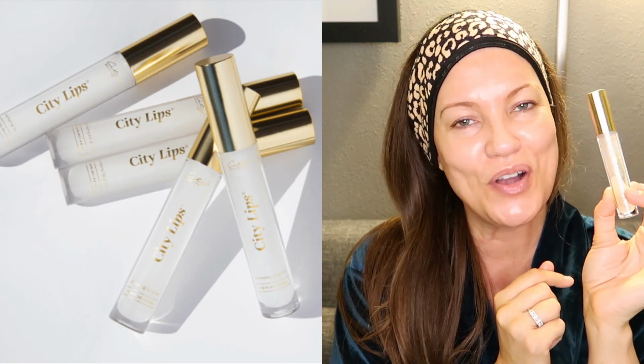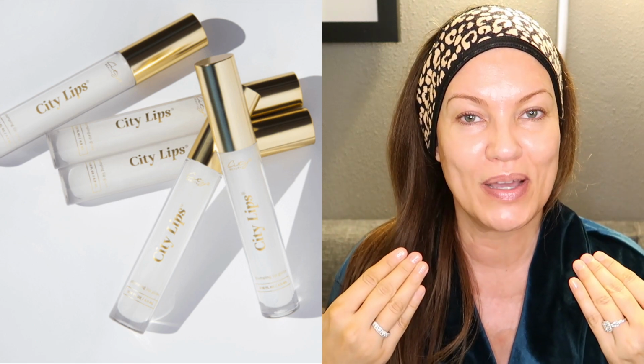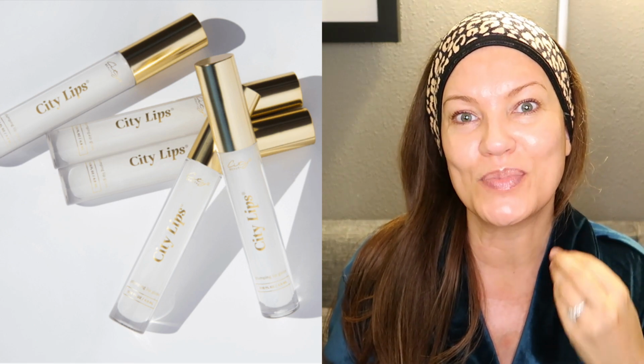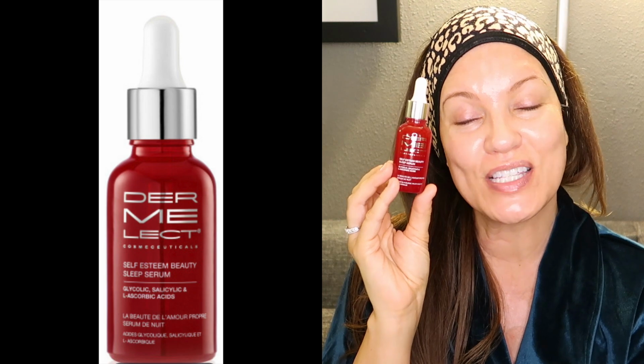I've also already put my City lips on. I just put the clear on tonight. I never go to bed without something hydrating and moisturizing on my lips, and of course City lips is my favorite. That helps hydrate, moisturize my lips, and then of course it's also gonna help plump them up without the burning.